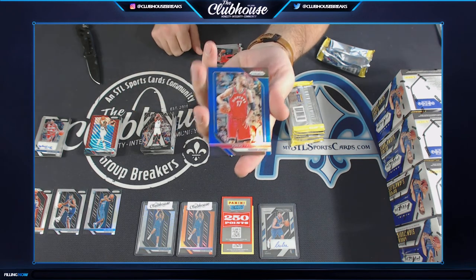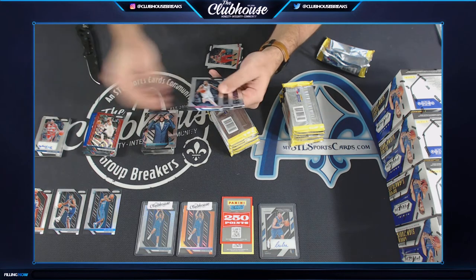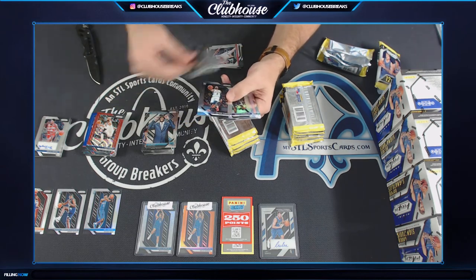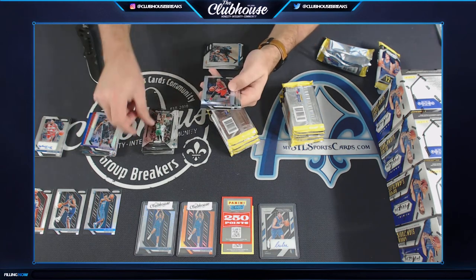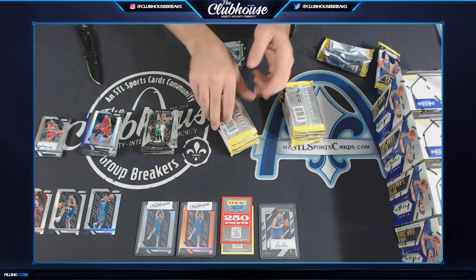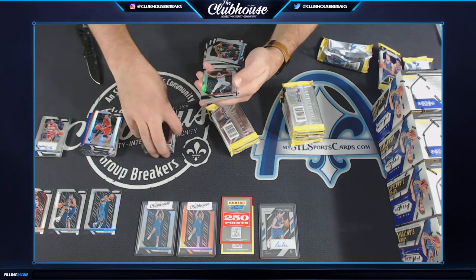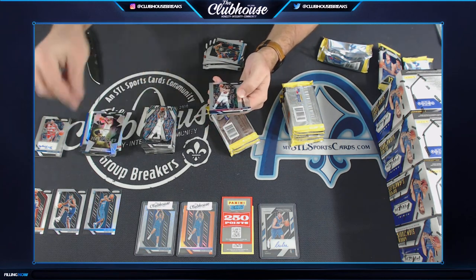Valanciunas for the Raptors, blue, $1.99. Taj Gibson for the T-Wolves, Red Wave. Zach Randolph for the Kings, silver. Shabazz Napier or something like that for the Brooklyn Nets. Otto Porter Jr. for the Wizards, silver. Dwyane Wade, fireworks for the Heat.